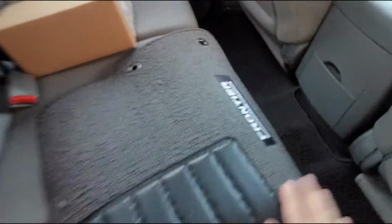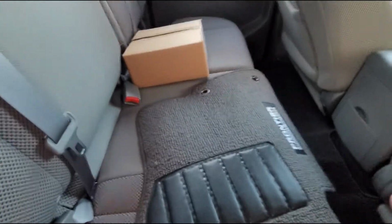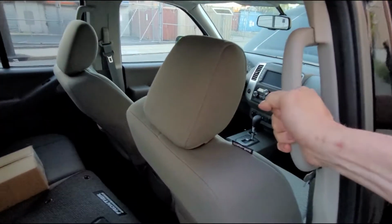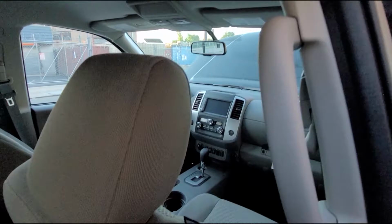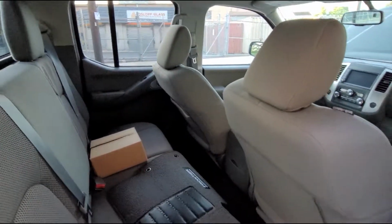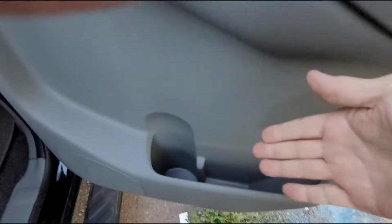Basic carpet. It says right there, Frontier Midnight Edition. So the interior is all gray in these trucks. And that's how Nissan saves some money. The grab bar is a little loose. I mean, not the best, but I'm sure it's on there tight, so people can climb in. You pull yourself in. And on the door in the back, cup holder.